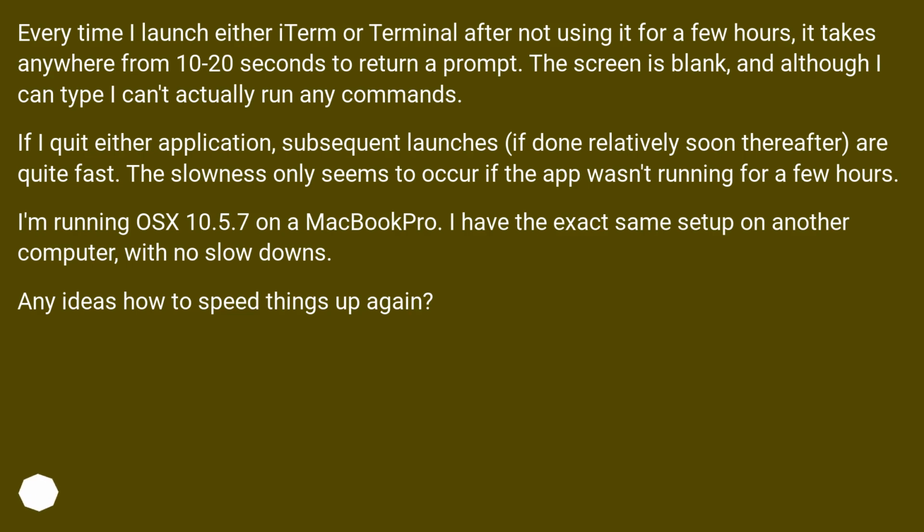If I quit either application, subsequent launches, if done relatively soon thereafter, are quite fast. The slowness only seems to occur if the app wasn't running for a few hours. I'm running OS 10.5.7 on a MacBook Pro. I have the exact same setup on another computer, with no slowdowns. Any ideas how to speed things up again?